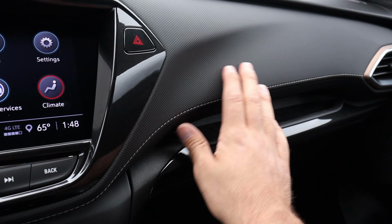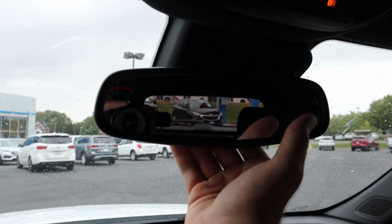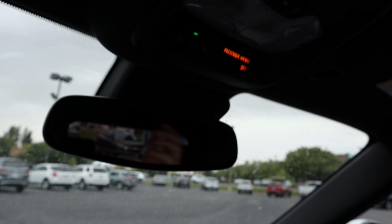Pretty decent sized glove box, and I like the padding there, and the trim around the vent looks great. And then I guess last but not least, we just have a regular mirror and nothing crazy happening up top. So this is our window sticker for this 2023 Trailblazer Activ.